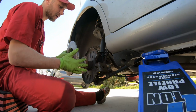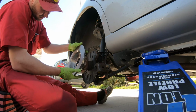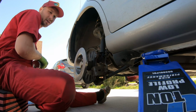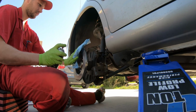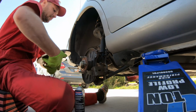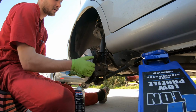I haven't filmed a brake job in a while, but this is my little patented rotor cleaning method right here. Put it on backwards, clean the backside first. Like that. And spin it around. You don't have to follow around with it on the ground.